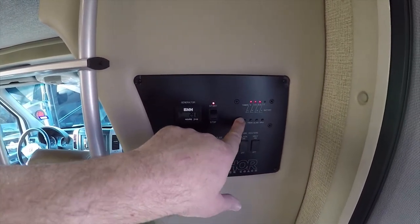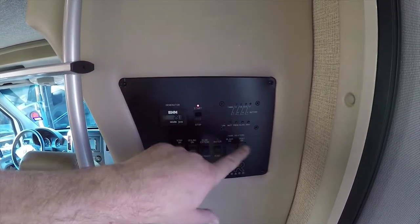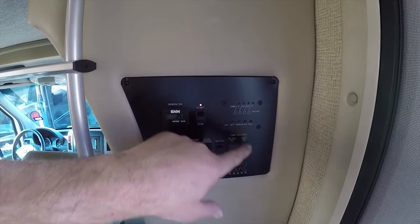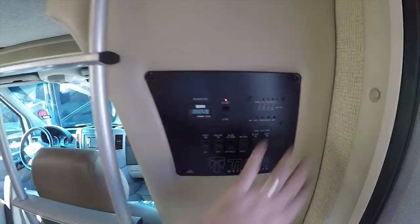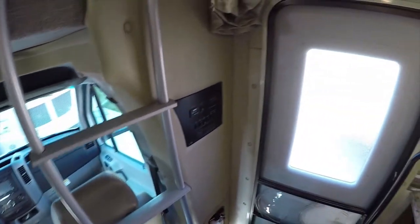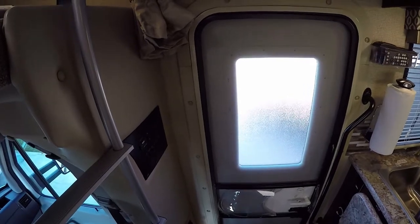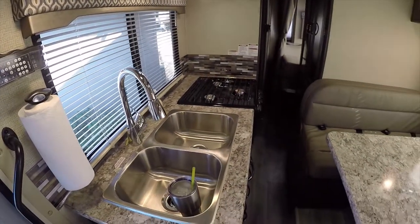You have a level test. Propane level is 2/3, battery level is full, fresh tank is half, black tank is empty, and gray tank is empty. So everything is right here, and it's right next to the driver's entry door, so that makes life easy. You don't have to walk all the way in to access this panel if you're doing functions.